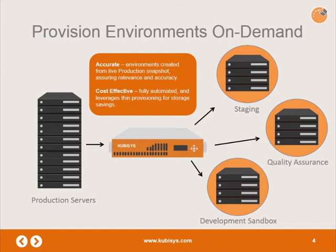For example, if you look at the upper bubble, these environments can be used for staging, QA, development, training, any place you would like to have environments on demand that look, act, and feel just like production. And by that I mean, if you take that upper bubble, that staging bubble, let's assume that's a full application stack. It has your database server, your application server, maybe a web front end, your Active Directory, maybe a couple of dependencies. That staging bubble represents a complete application stack.